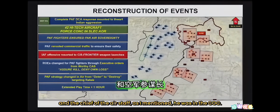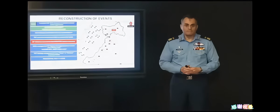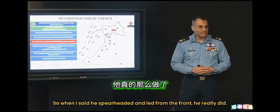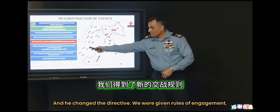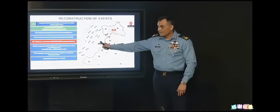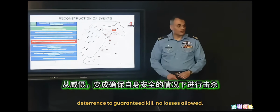And the Chief of the Air Staff, as I mentioned, was in the COC. He has been there for a couple of nights. I have seen him there. So when I said that he spearheaded and led from the front, he really did that. And he changed the contract. We were given the rules of engagement first to deter. And as soon as this thing happened, we changed our rules of the game in the air, from deter to assure kill, deny own loss.